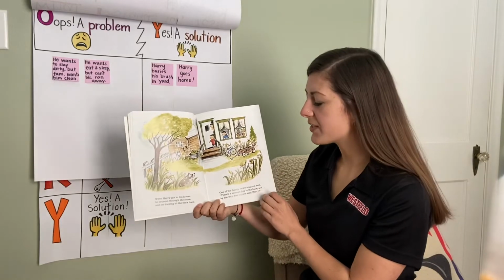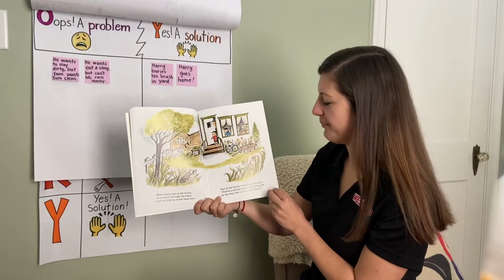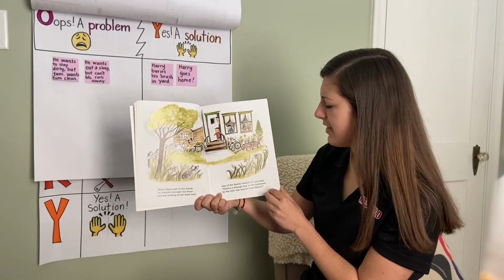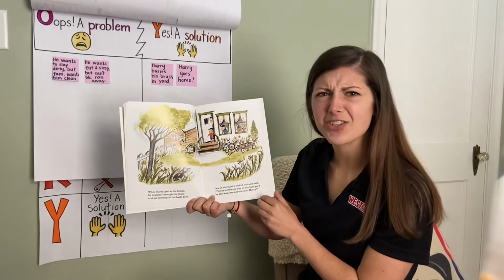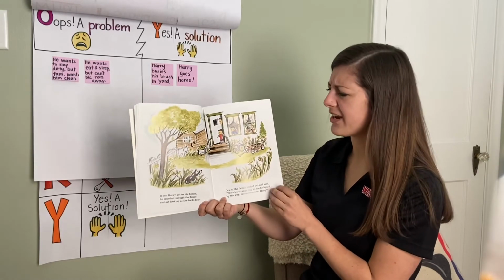When Harry got to his house, he crawled through the fence and he sat looking at the back door. One of the family looked out and said, "There's a strange dog in the backyard. By the way, has anybody seen Harry?"